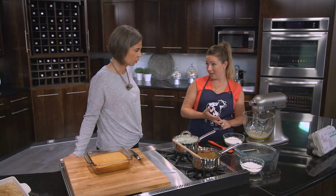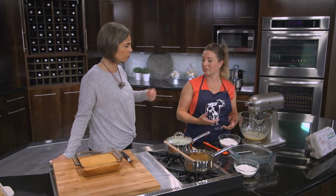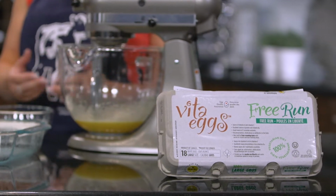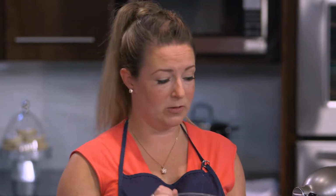Perfect. So I have already started off by beating some eggs, some sugar, and some vanilla. So all of our wet ingredients. Okay, so Countryside Farms Vita eggs. We've featured them many times on the show, and we will again this season. Absolutely. And then we're going to add our dry ingredients. So our flour, baking powder, and salt. So a little bit at a time.